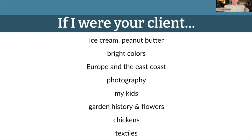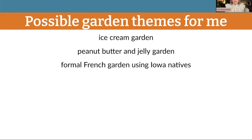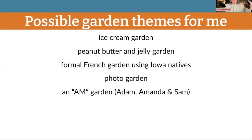So some possible garden themes for me might be an ice cream garden or a peanut butter and jelly garden. Or, I love the idea of doing a formal garden, but maybe using Iowa natives so I can connect to Iowa. Maybe I do a formal French garden with hedges and lots of cool things, but maybe with prairie. I love that combination of mixing two crazy things and pulling them together. Maybe I can do a photo garden. I don't know what any of these would look like, but we'll go through the process. We'll find out. My kids might be the Am garden because my kids are Adam, Amanda, and Sam.